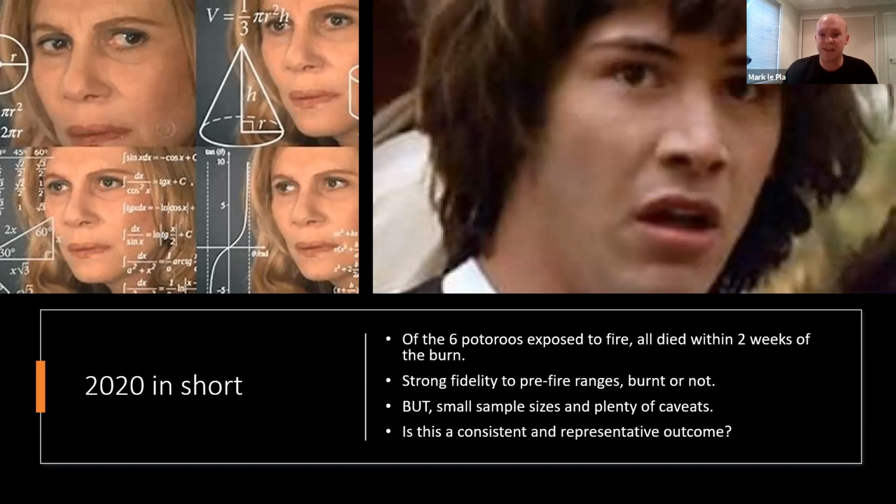But of course, some pretty large caveats here. We're talking only about 6 animals. So small sample sizes, lots of what ifs. We really don't know if this is a consistent and representative outcome. That's why we wanted to repeat it this year.